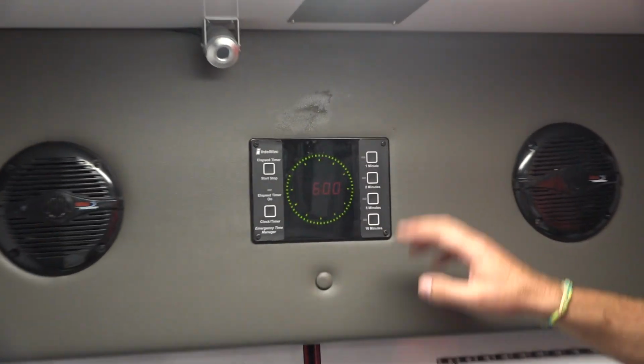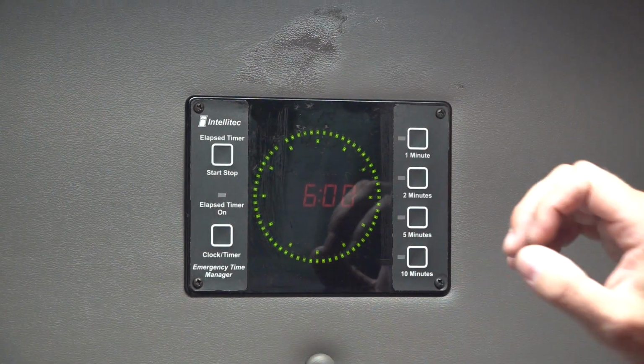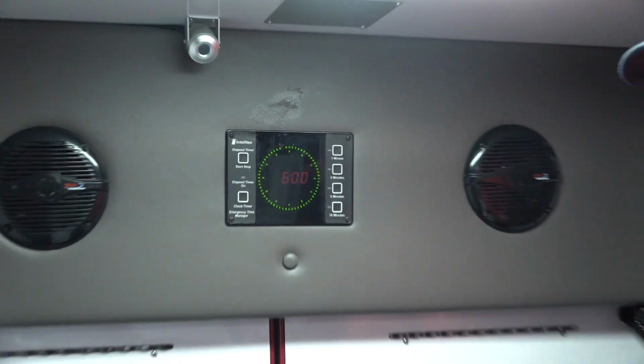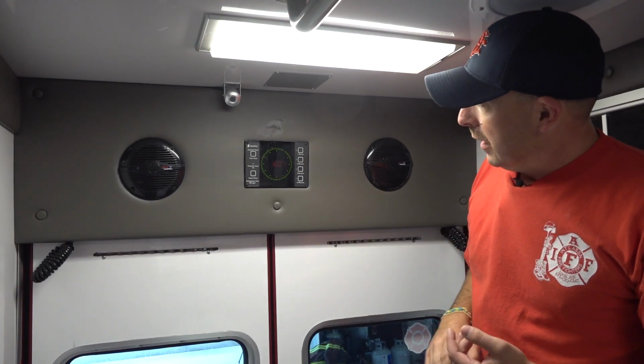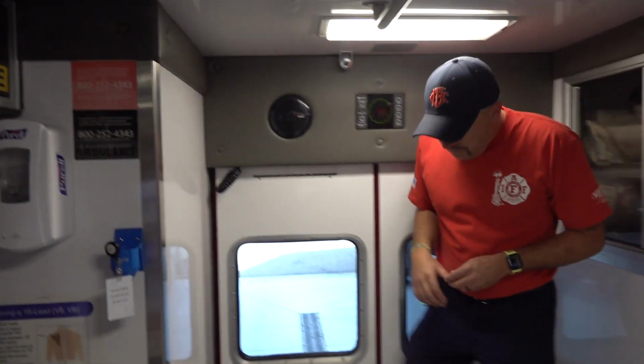This here is just a clock that right now the time is wrong. However, we can do different intervals on this clock for when we give certain drugs. If we have to give it again, we can set it for 5 minutes, 2 minutes, whenever we need. Because sometimes we get busy and we need to be reminded by this to give the drug again.